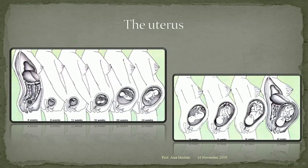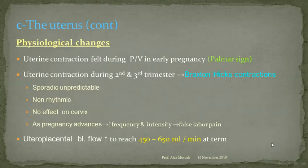This is how the uterus looks from the start of the pregnancy: 4 weeks, 8 weeks, 12, and so on till it reaches term. You can see a pear-shaped uterus, then it becomes globular, then ovoid at the end. We are still in the uterus.